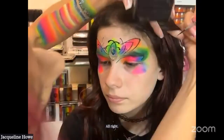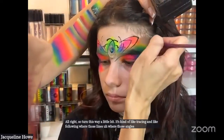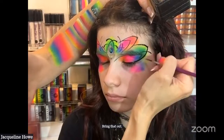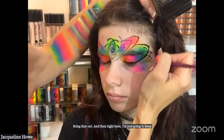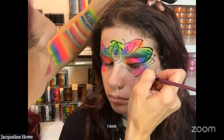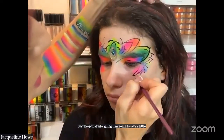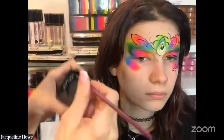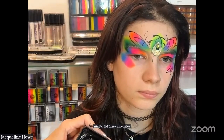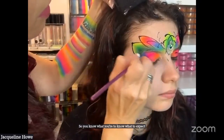All right, so turn this way a little bit. It's kind of like tracing and following where those angles were. Close your eyes. Here comes some eyeliner, bringing that out. And then right here, I'm just gonna keep that vibe going. I think right here, I'm just gonna go up this way. I'm gonna save a little spot there for sparkles. And to get these nice lines, you gotta make sure your brush is nicely loaded so you know what to expect. Okay, there we go. I love that.